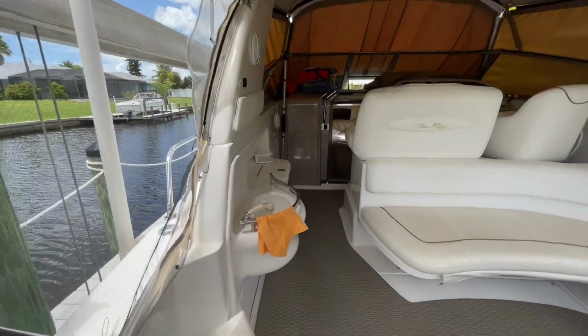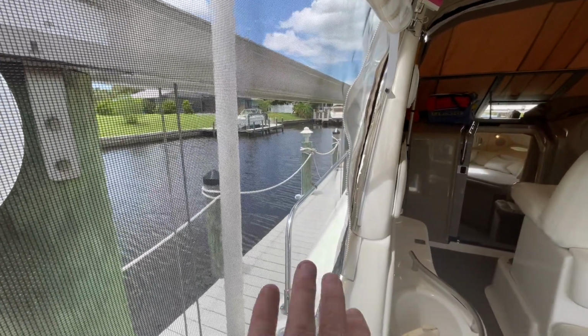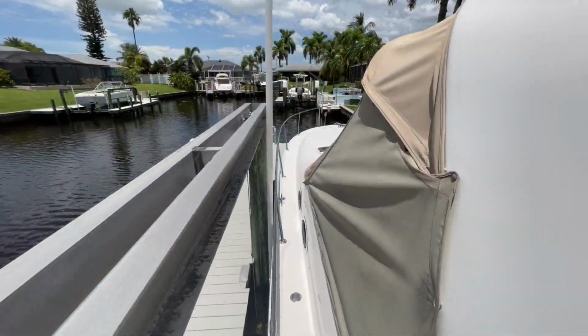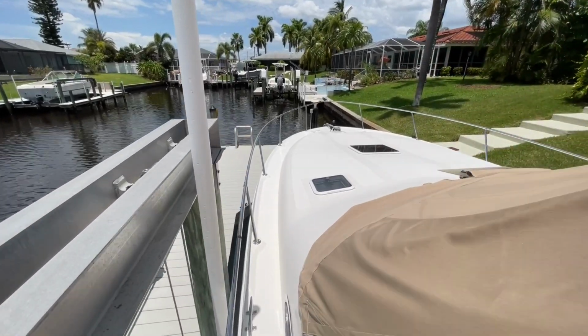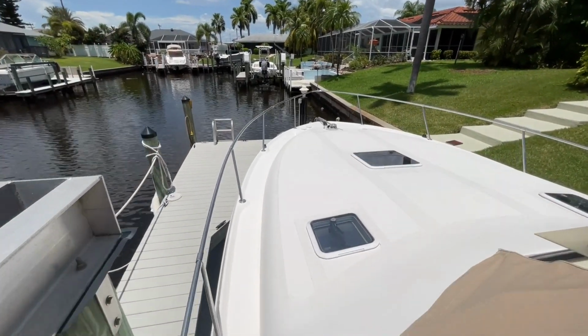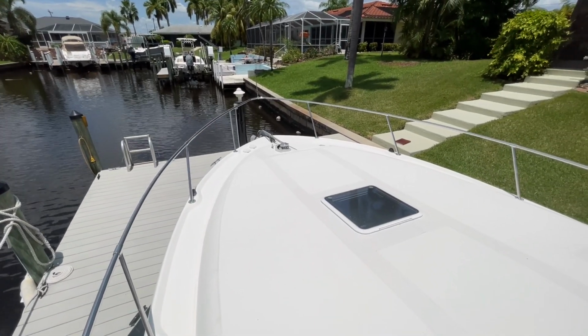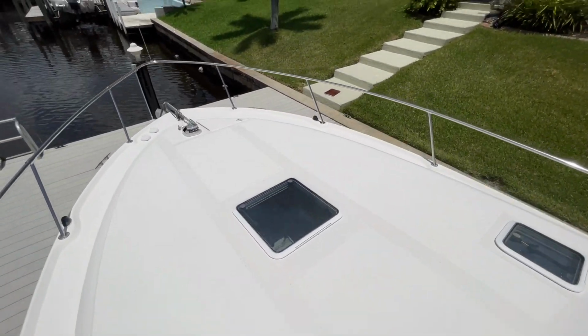So as we come in, before we check out the rest of the cockpit, we're gonna go around the port side here. I'm gonna exit, take you up on the bow and we'll take a look around there. So we're gonna walk up on the port side, on the side deck. Just check out the bow for a moment. Really large area on the front deck. You can lay out.